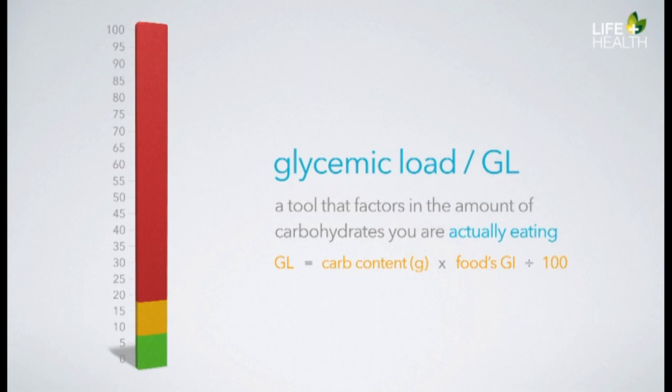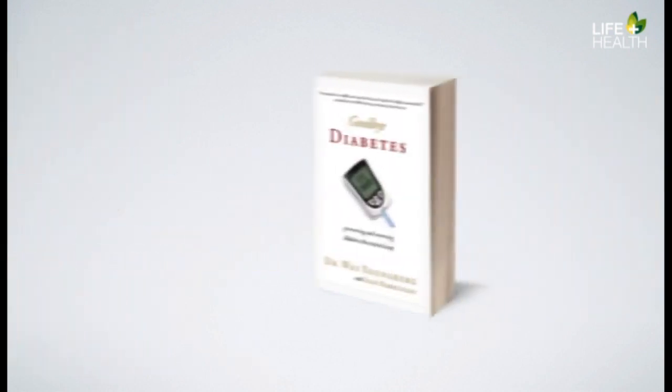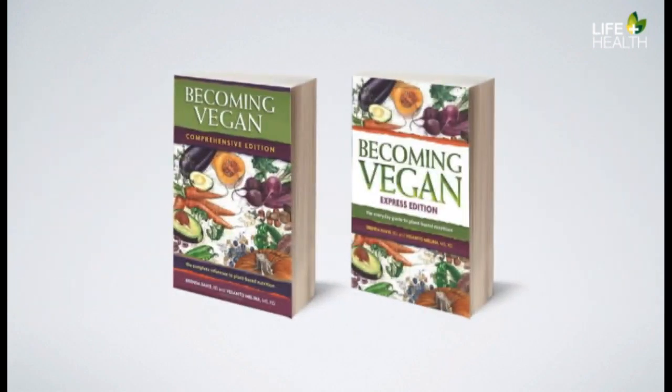You can find much more detail about this in Goodbye Diabetes or in my latest books, Becoming Vegan Comprehensive and Express editions. You can also find glycemic index information online or by talking to your dietitian. There are extensive charts on the internet that will tell you the glycemic index and glycemic load values for many different types of foods. Replacing high GI and high GL foods with low GI and low GL foods will help you better manage your blood sugars.